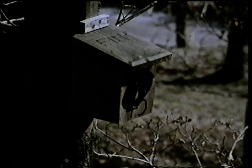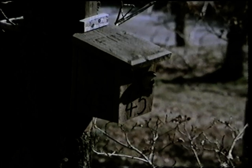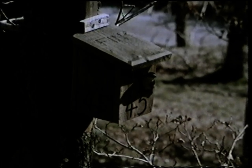But the birds here are part of a scientific study, so nest boxes have been placed out for them. The black and white male selects one, establishes a territory around it, and tries to entice a female into his new home.